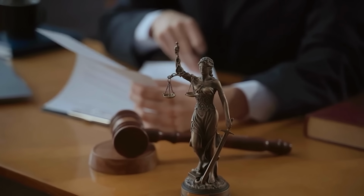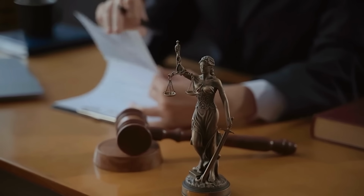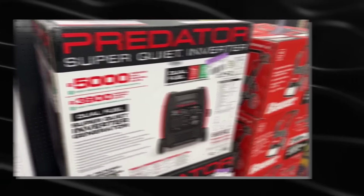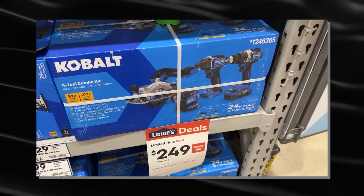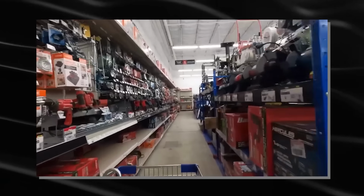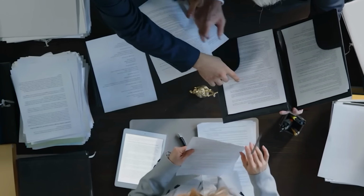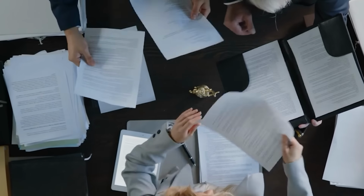At the center of the case is how Lowe's advertised discounts. According to the lawsuit, certain products were labeled as on sale using higher reference prices, the familiar "was" price, even though those higher prices were rarely, if ever, what customers were actually paying. The so-called sale price, the lawsuit claims, was often the normal price all along.